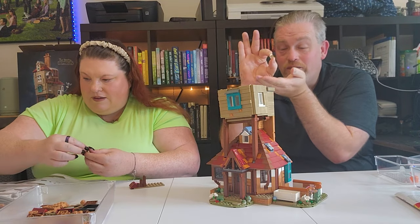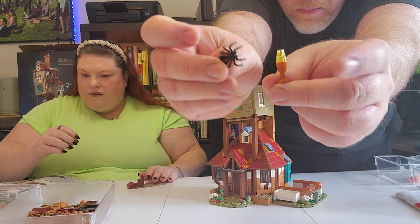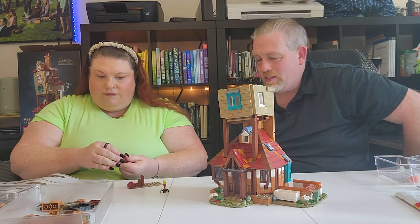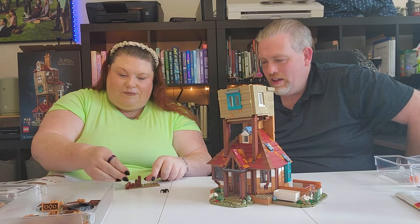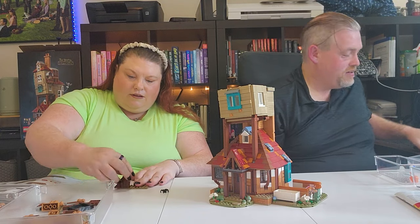It's Bertie Bott's Every Flavour Beans. Smaller than the beans themselves. Spider-Man. But whose room is this going to be? That's the question. Because we know that Ron doesn't like spiders. You know why?